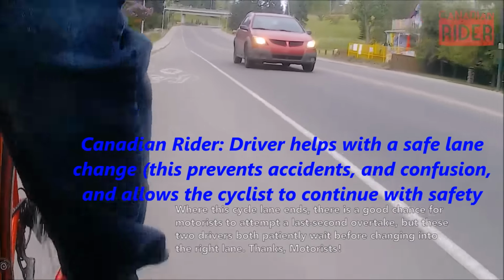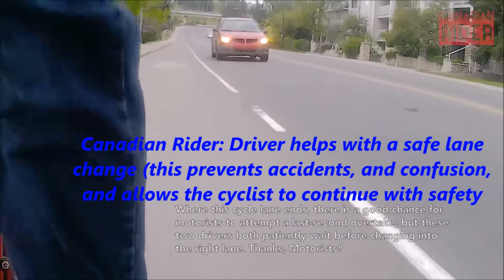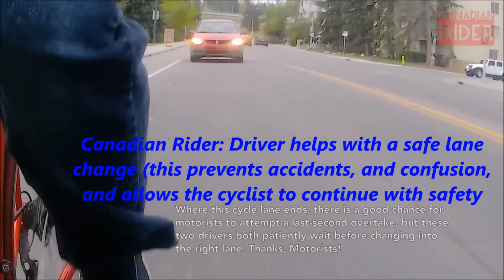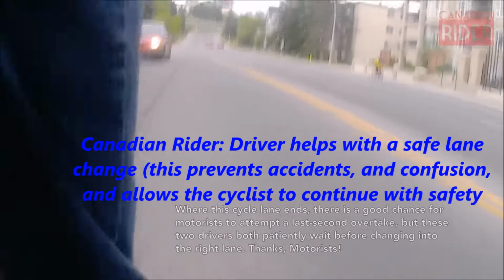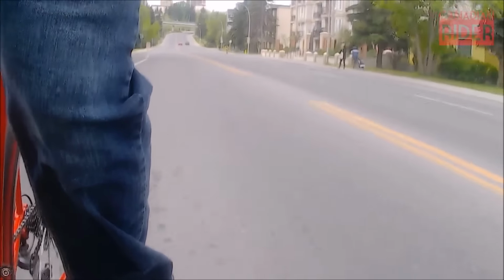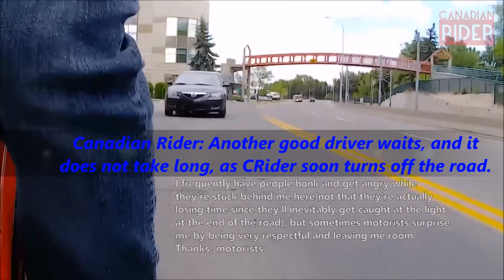Another video clip from Canadian Rider. Here he needs to change lanes, and this driver lets him change lanes, which is quite good. Helps prevent accidents and delays, and it helps the cyclist since the cyclist is already staying on the side of the road if he needs to continue straight on or turn across oncoming traffic.